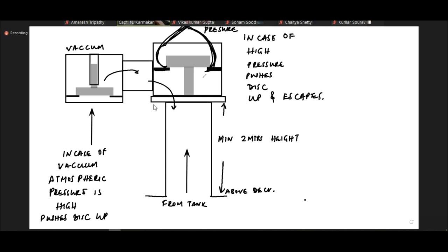So in case of pressure, it is going to go straight up. So the disc with the T piece, in fact, if you would like to remove this one, that is also okay, because of how the actual connections are there. No need to.